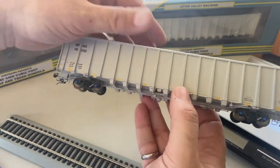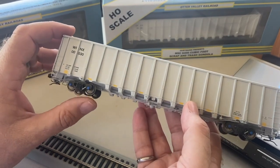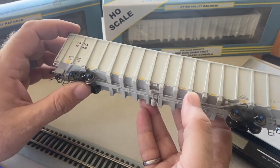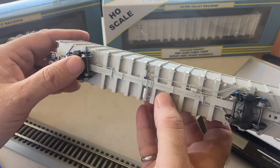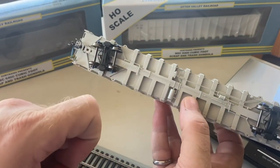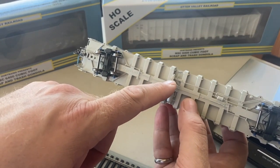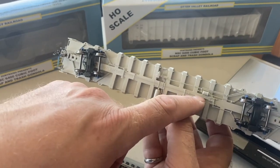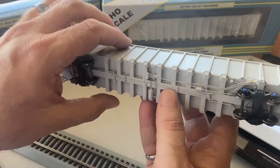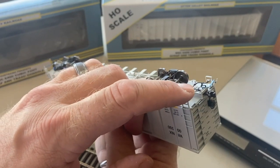So here's the car. First thing I noticed, it's got a pretty good weight to it. Second thing I noticed are indeed the rotating bearing caps. These have the blue caps. And then I'm very impressed by the underside, all the piping for all the brake rigging, the air reservoir, the, as we model railroads call it, the triple valve, the brake cylinder. There's a little retainer. Very cool. You can see here, there's the air hose.